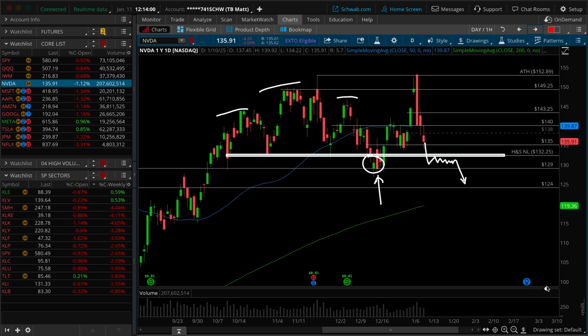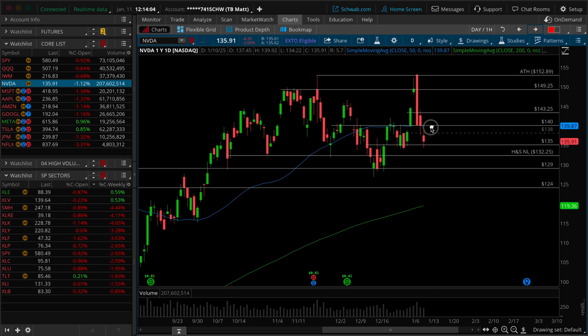And maybe we see a little bit of drawdown ahead of earnings. Earnings can change things here, right? So that is NVIDIA, one step at a time. I don't really think we have clean opportunities inside of this range between 140 and 135.